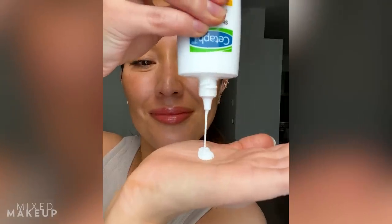One of the things that I hate about mineral sunscreens is that they can be really thick and heavy on the skin. This one has this nice liquid texture to it, and as long as you really blend it nicely onto your skin, you'll see that it has a white cast at first, but as long as you continue to rub it in and kind of trust the process, the white cast I find goes away.